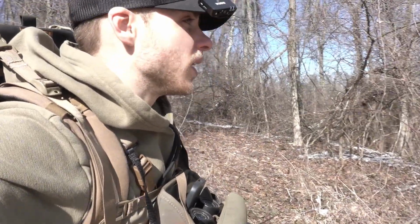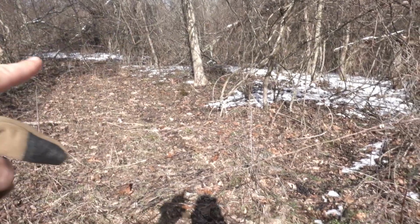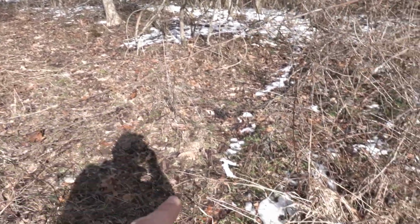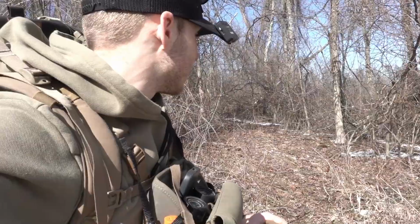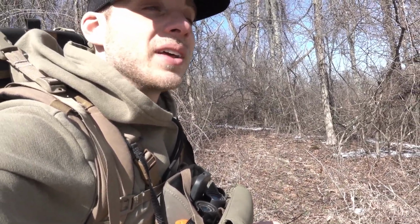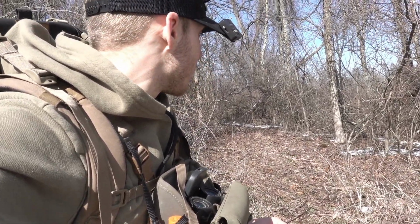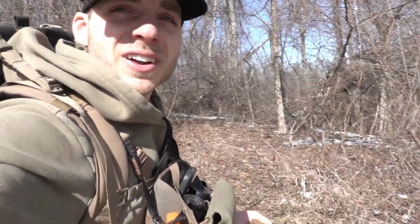Again, I'm cutting a bunch of tracks up here through the snow, but something like that thick bedding, if it's thick now, it's going to be even way more thick come fall. Sometimes a little bit too, it's your spidey sense. If something gets you excited, drop the pin, come back to it, hang a camera, and then see what happens. So that's what I'm going to do here.